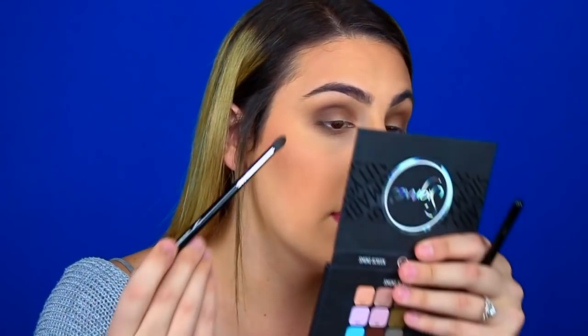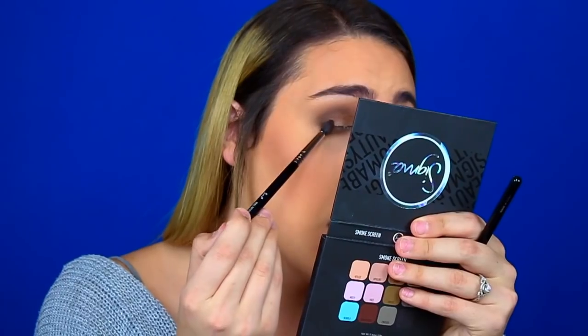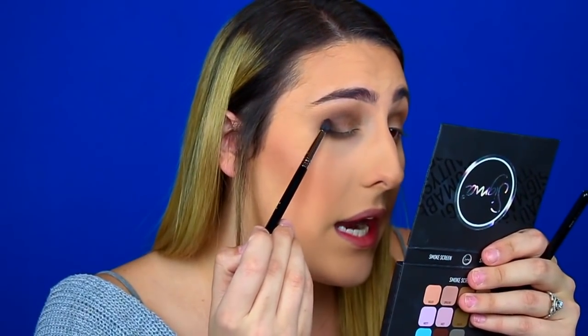So there was another Sigma palette that I wanted to use, and this is the Smokescreen palette. It looks like this, and I'm just going to take the black and use that on my outer corner. I'm going to use this just to deepen everything up just a little bit more. And I'm using it on a small tapered blending E45 from Sigma. And I really hope that this works. I have hit or misses with black eyeshadow.